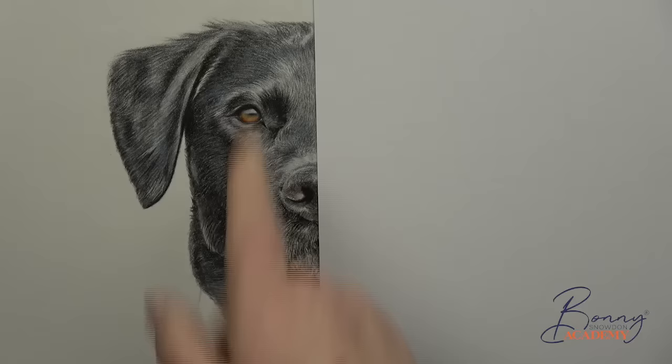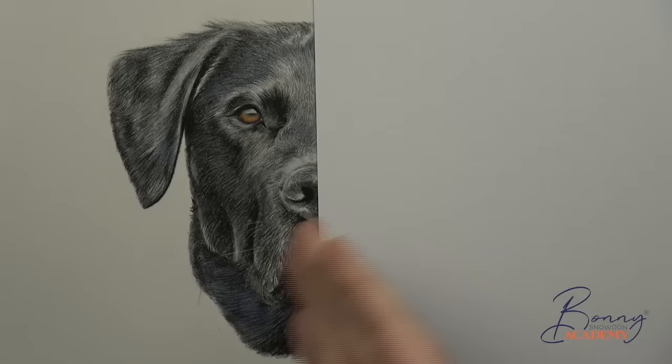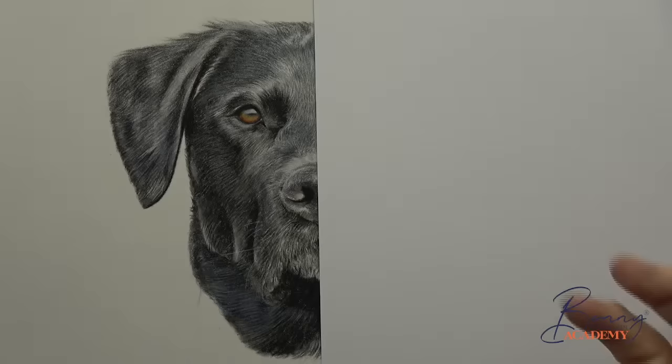I think this side here is very acceptable. I think it's a nice drawing. It's well-structured. All of the bits and pieces are in the right place. And I think this is very much a part of the process that we all go through. I went through it. All of my students have been through it. And like I say, there's no time scale on this. Some people are quite speedy, some people take a little bit more time.